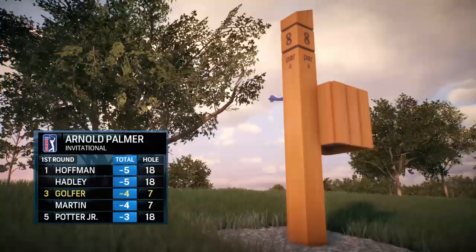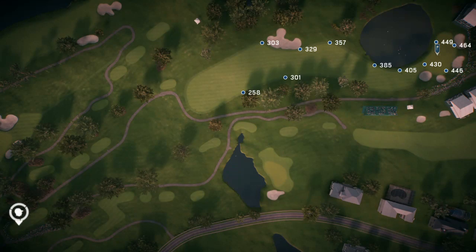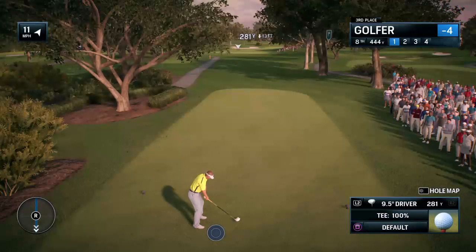Let's move on to the 8th, and Frank, what's ahead here? Big par 4, just over 450 yards. Ideally, you want to get it down by that bunker where it's nice and flat, because that second shot, you know what's coming up.